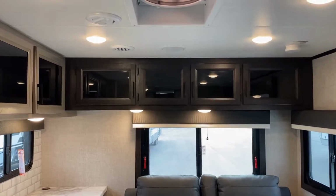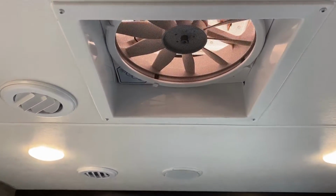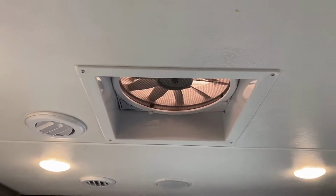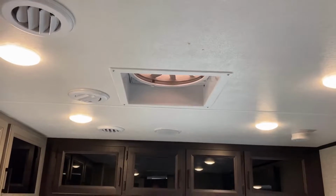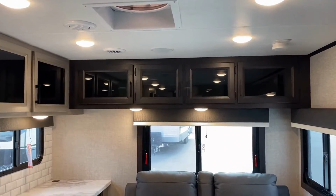Now, J-Feather does some interesting things. Every separate room basically has its own fan. This being the biggest room, it also has one of those big fans. The bathroom and the bedroom will each have one of these smaller little fans, but if you wanted to upgrade to one of those, you could do that too.